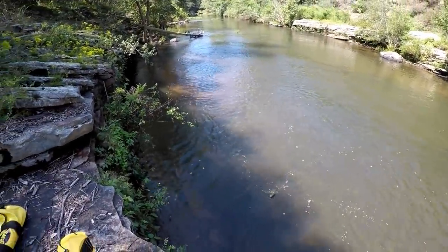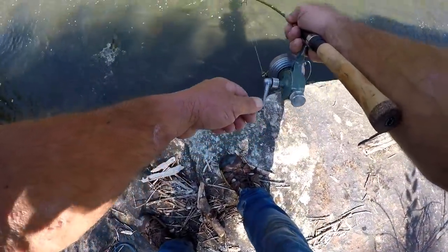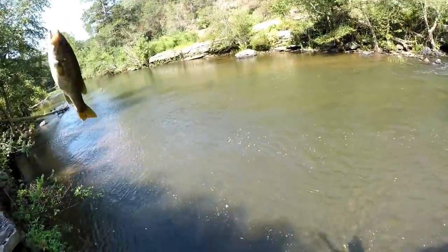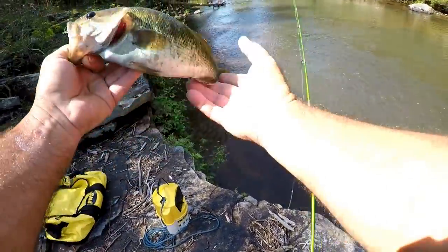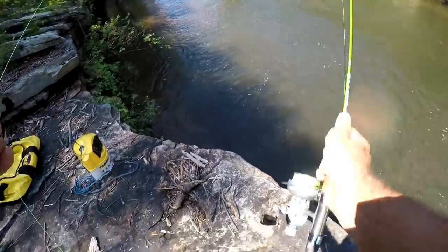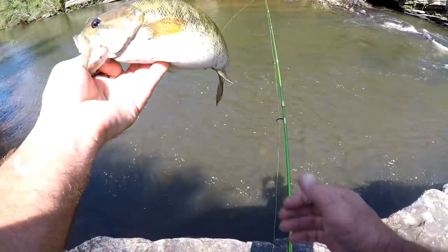Gosh, what am I gonna do to get this fish in? Now this is, let's see, it's pretty good. Let's see what we can do. We're gonna, there we go. That is stout line. Look here. Look at that. Come here. That's real stout line. Slime line. Did you see that? And it didn't break. Look at that smallmouth.